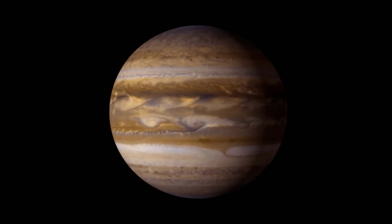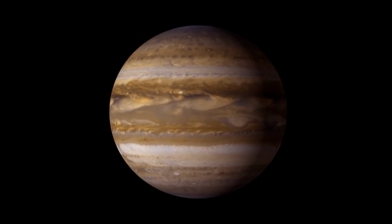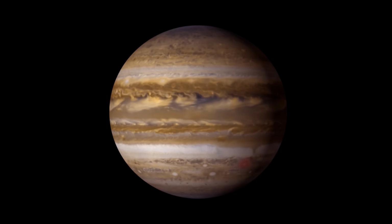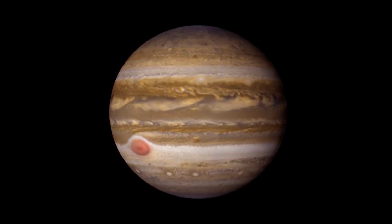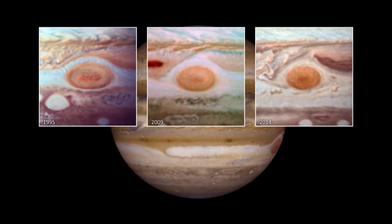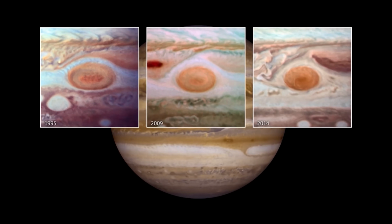Voyager 1 and 2 measured it at over 23,000 kilometers, and recent observations by the Hubble Space Telescope have the red spot at only 16,500 kilometers long. It seems the rate of shrinkage is increasing. One day it will probably vanish altogether.